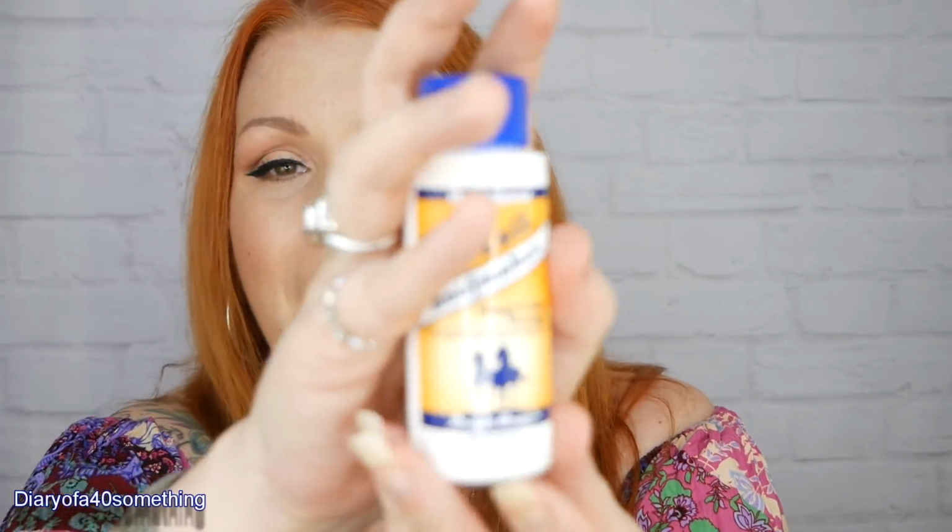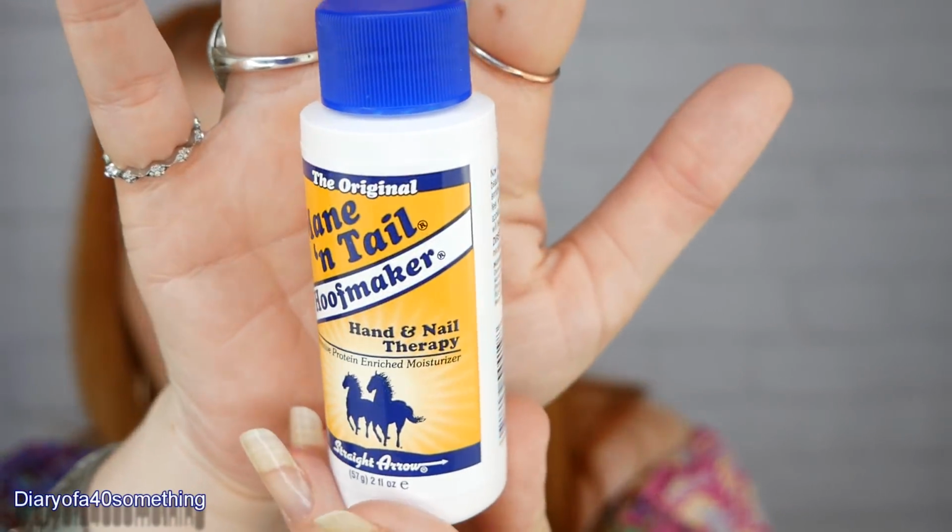So our next item, oh, it looks like a familiar item. Oh no, it's not. I haven't had this. The brand is familiar. It's Mane & Tail, but this is a hand and nail therapy. So what is it? Intensive protein enriched moisturizer, and this is a 57-gram bottle. Ooh, I'm gonna have to open that and try it.